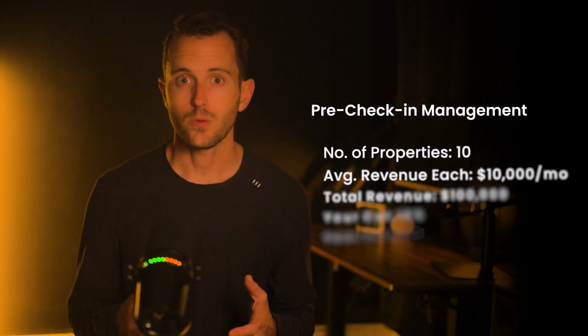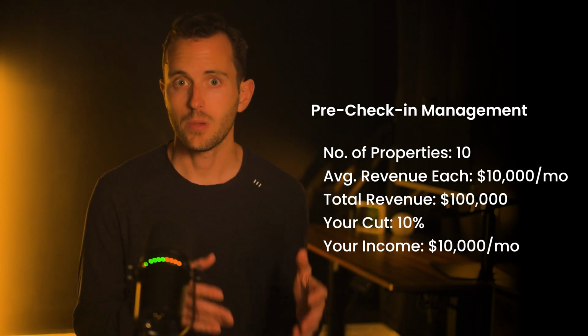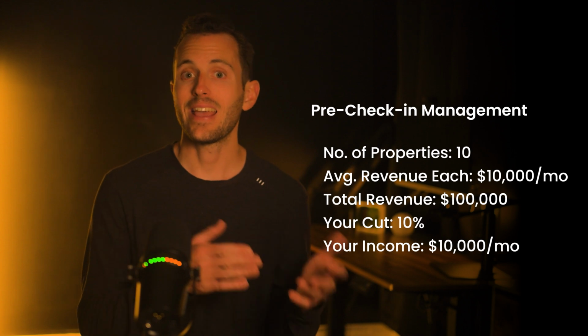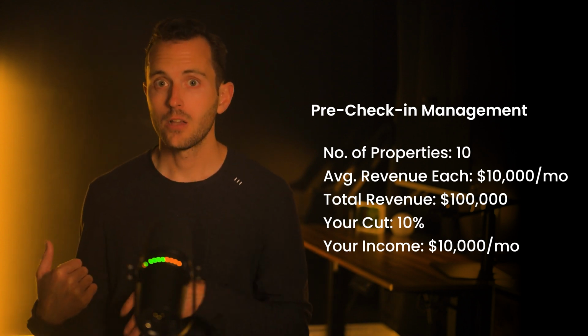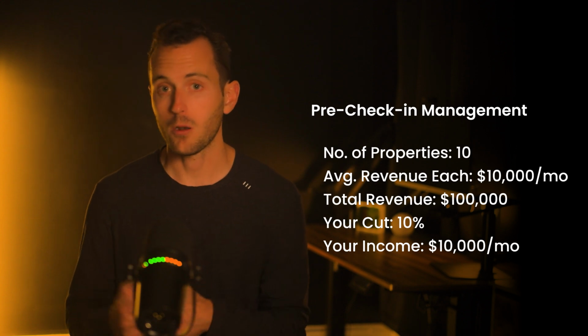For pre-check-in management, since you're charging a lower percentage but can handle more properties, you might need 8 to 10 properties. But remember, you're doing way less work per property. So this is totally manageable even as a one-person operation.